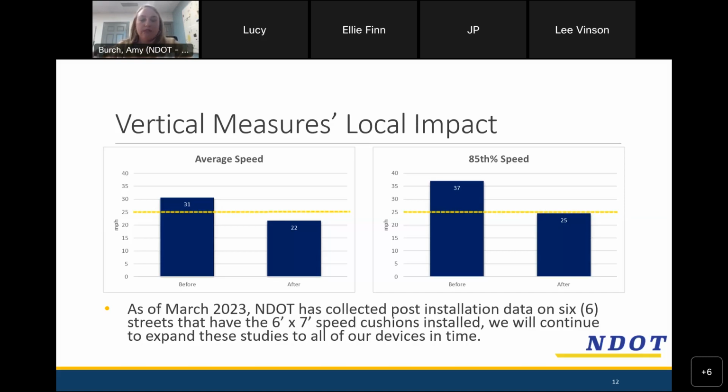So NDOT's continuing to do these post-installation studies to confirm and understand exactly how effective these are. But right now we're seeing that they're really effective.